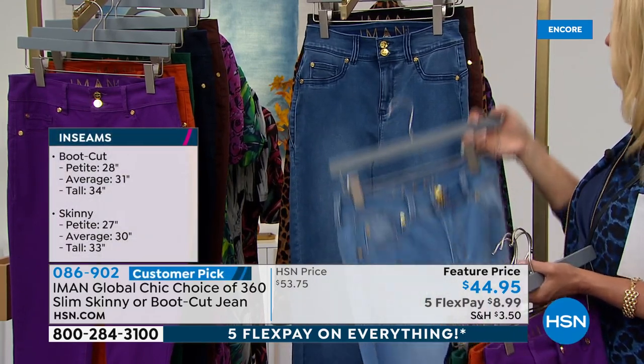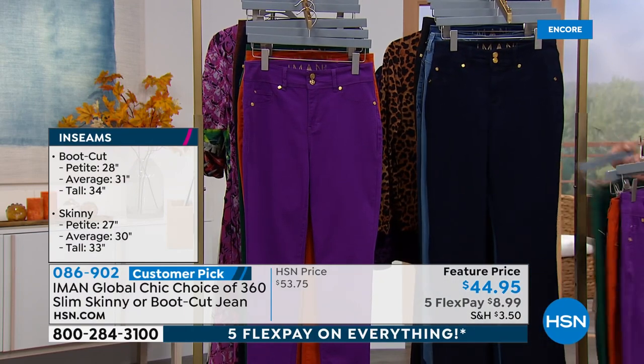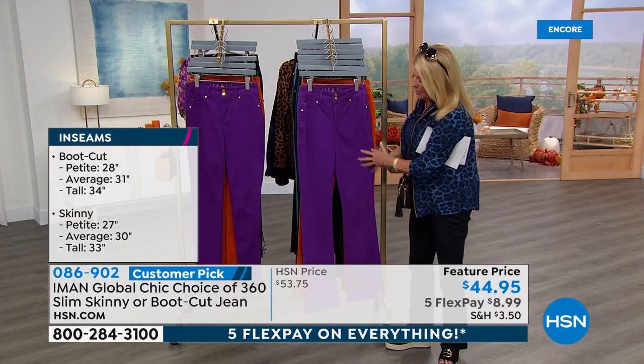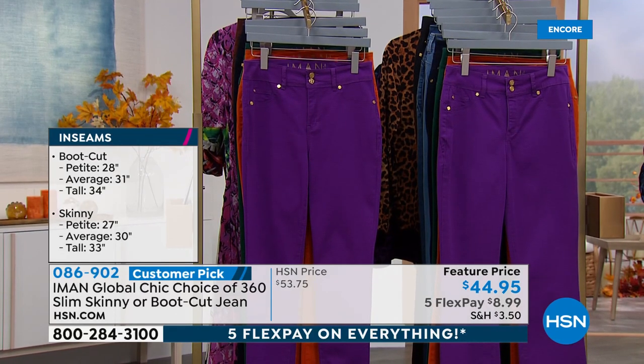If you want any of these denims, there's 1, 2, and the 3rd one, they are very, very limited. Those are definitely in sellout quantities today. And we're so glad to have these back. And again, you're choosing. Do you want the boot cut or do you want to do the skinny? I've got all the same colors in 2 very different designs. All right, $44.95 is our feature price.